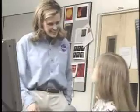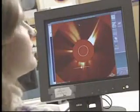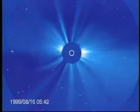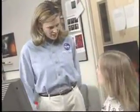Great, great. Hey, Terry. Hi, Jennifer. SOHO, or the Solar and Heliospheric Observatory, has a dozen different instruments which observe the sun 24 hours a day without interference from the Earth's atmosphere. These instruments record the activity of the solar corona, the photosphere, and even study the sun's deep interior. SOHO has telescopes on board that take pictures of the sun in ultraviolet light. Also, SOHO can give us a 2 to 3 day early warning of coming solar storms that can affect the Earth's magnetic field. That's really cool. Thanks, Terry. Oh, you're welcome.